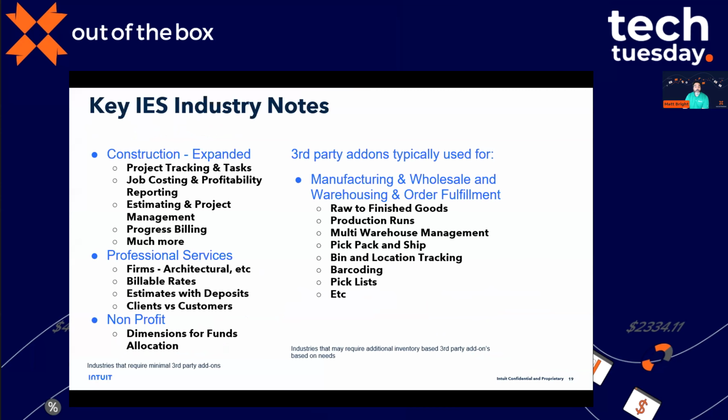Sorry. Yeah, one last thing I wanted to talk to you guys about. What industries does Intuit Enterprise Suite work really well out of the box? And then which ones do you want to maybe think about a third-party add-on? So as you can see from the feature sets, construction, we can pretty much handle that out of the box. There are some add-ons, reasons you may want to add something for construction, but again, really excited that we can handle most construction scenarios.